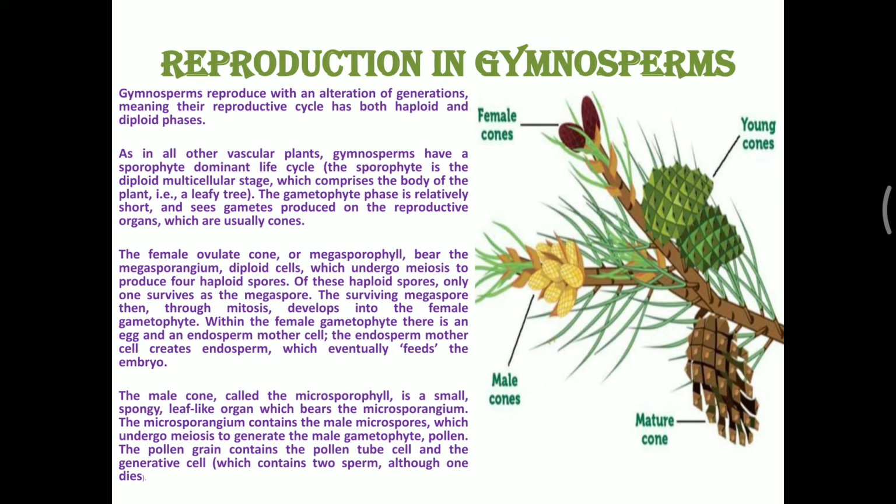Now the reproduction in gymnosperms, you can see the structure very well. The male cone, how does it look? And when it matures, it looks like this. Whereas the young cones, they are green in color and they cannot be well differentiated. Whereas the female cones have woody texture and have presence of microsporophylls, or I should say megasporophylls. Megasporangium is present and megasporophylls are there in case of ovules, and these ovules have woody texture.